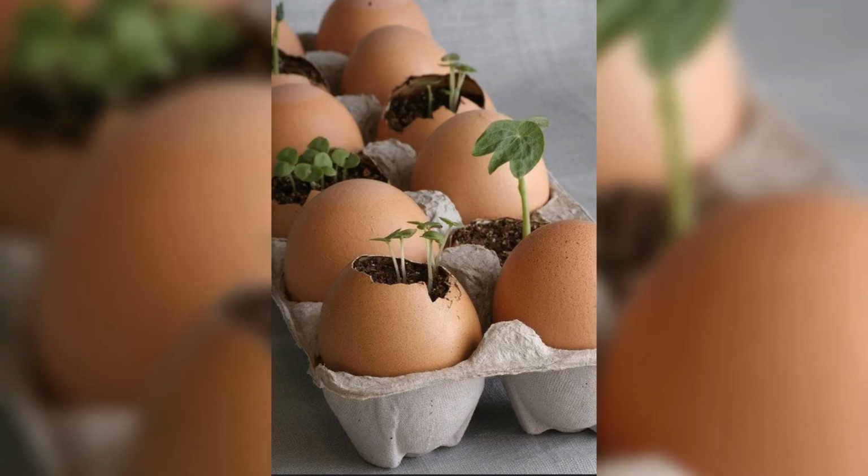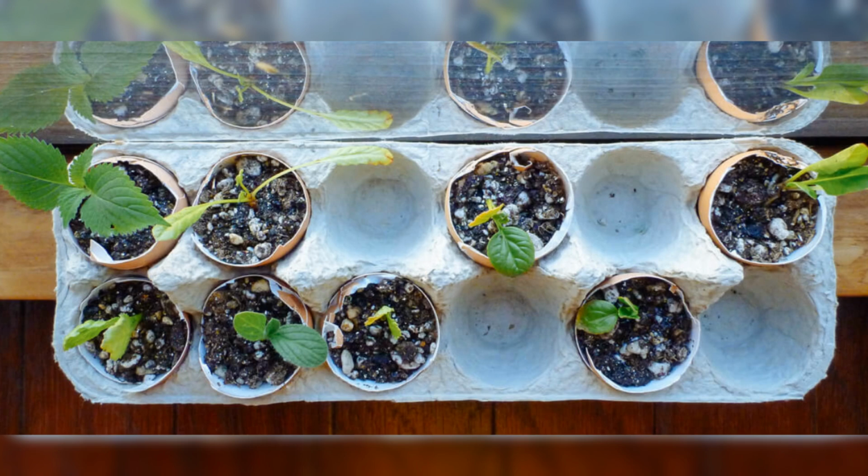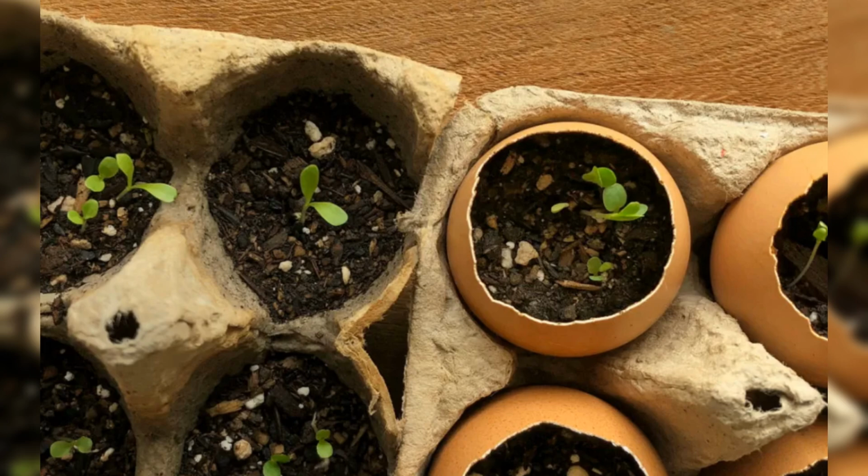Number 2. Eggshell seed starters. Eggshell seed starters are an eco-friendly, nutrient-rich way to give your seedlings a strong start. The calcium carbonate in eggshells strengthens plant cell walls, promoting healthier and more robust growth.